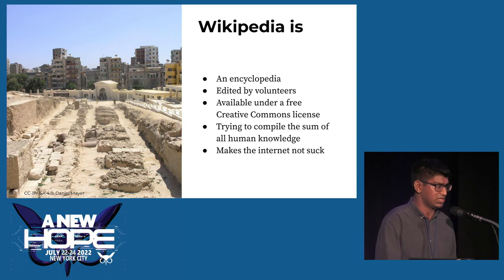So Wikipedia is an encyclopedia, the things that they used to print on dead trees. It's primarily edited by volunteers, and it's available under a free Creative Commons license. You can take the content and reuse it and remix it as long as you attribute that it came from Wikipedia. And the goal of Wikipedia is really to compile the sum of all human knowledge. And that's a pretty daunting task.